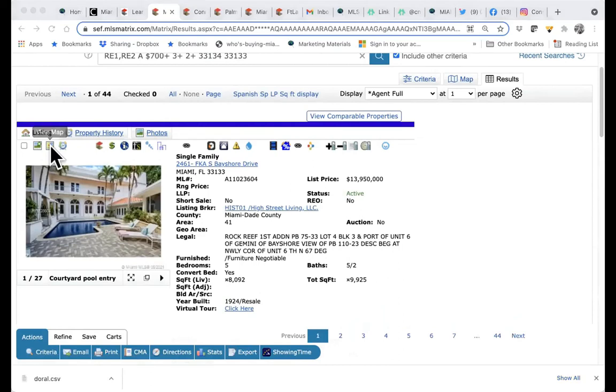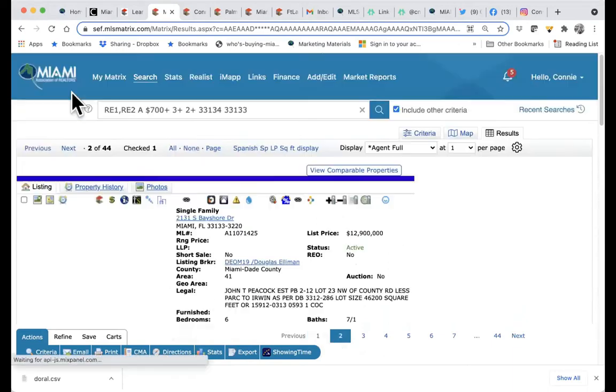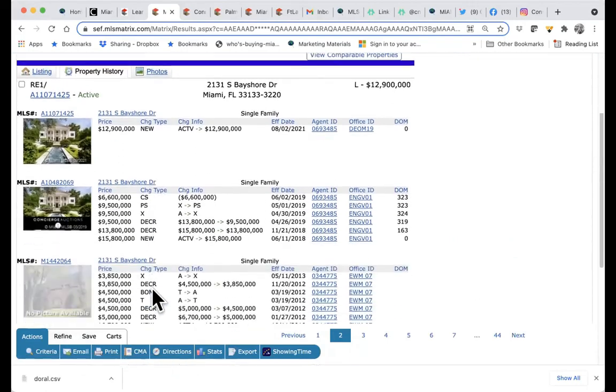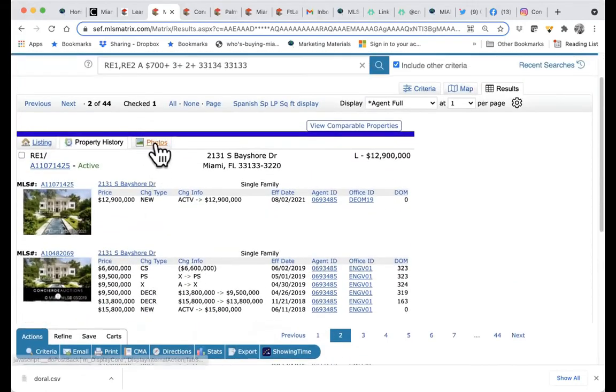You can see the location of the property on a map. If there's a Google Street View, you can click and see the Google Street View. If you like the property, you can select it and click next. You do have links available to Data Co-op. You can see the property history tab back here, other times that it's been listed. Photos available.